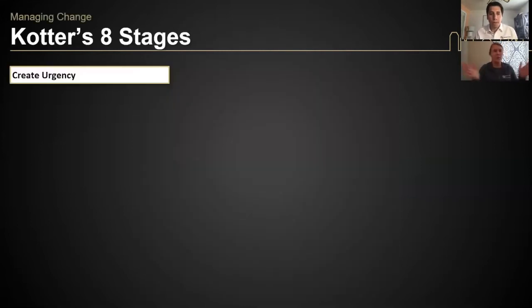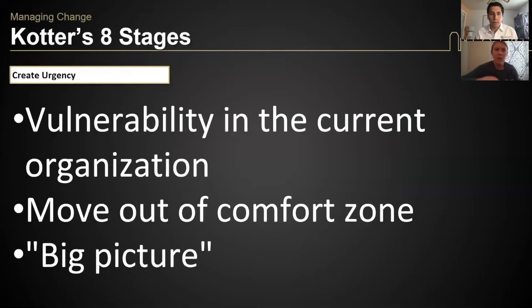8 stages. We got change number 1. Create some urgency, right? So I want you to all know that in these first couple stages, we're not even actually doing much action just yet. You'll see the clump that we titled this in just a minute, but we're just looking to get the ball rolling. So we're looking for current vulnerability in the organization, right? If we want urgency to be created, we need to figure out what's going wrong. Why is change even needed in the first place?